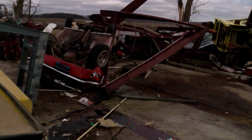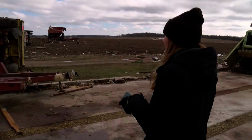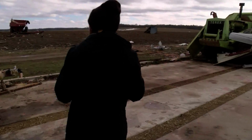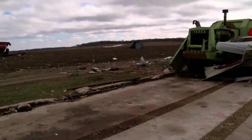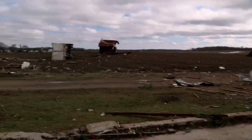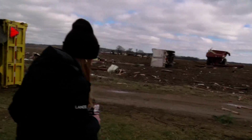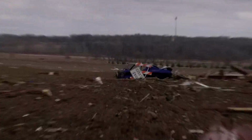Again, if you were evacuated from this area, the Rock County Sheriff is asking you to please stay out while they continue doing damage assessments, cleaning up the area of debris. Tolls Road, again, is where we are. It's still shut down along with some of the side roads. Main roads are open again, like Highway 14.